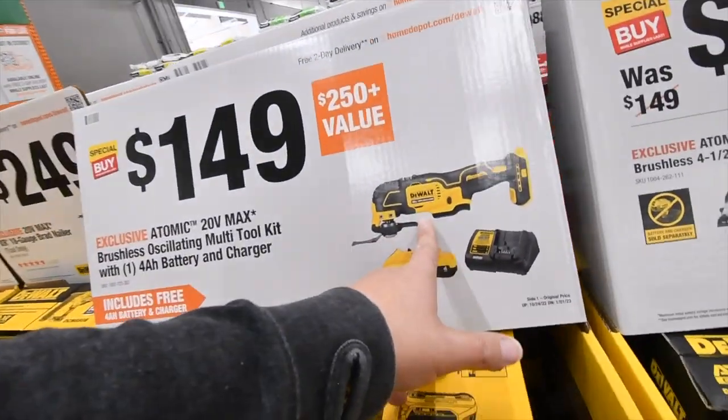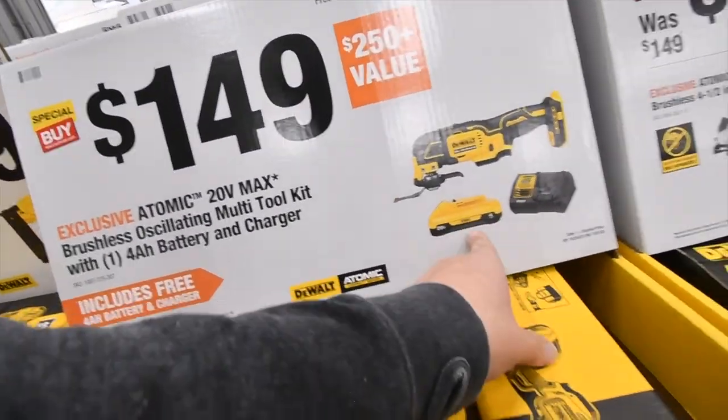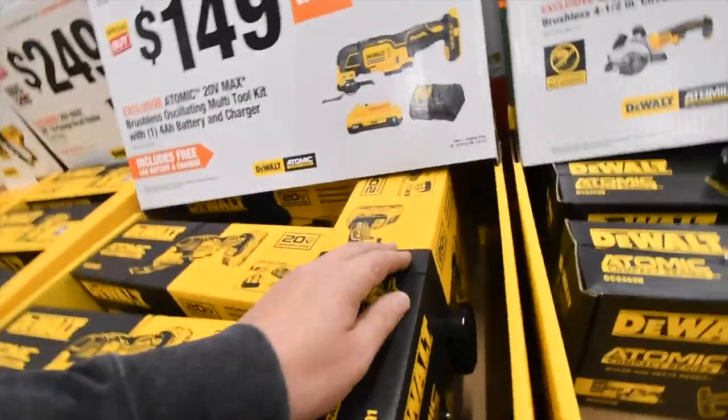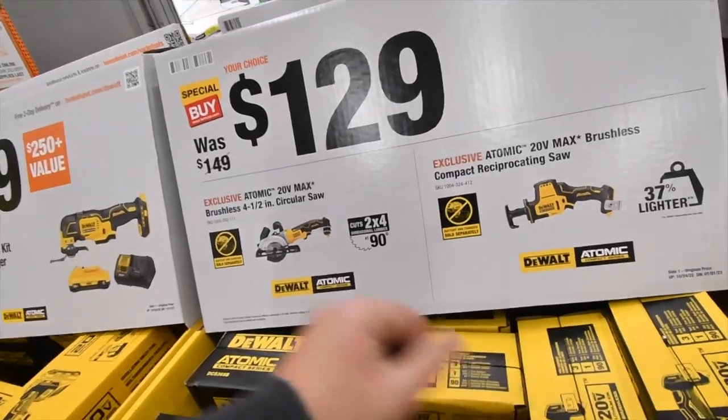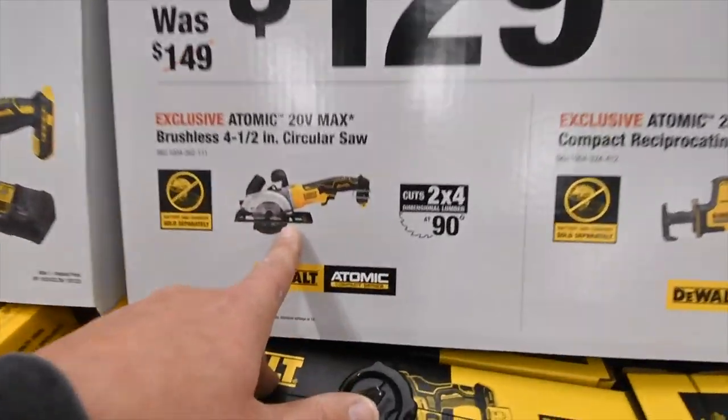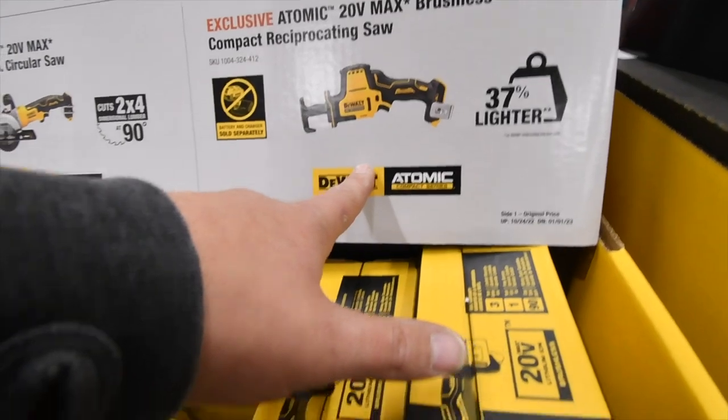Everyone loves this oscillating tool, you guys. Everyone loves it. And a 4-amp-hour battery and a charger. They love the quick release. $129 for either of these. You get the 4.5-inch circular saw, or you get the single-hand reciprocating saw.